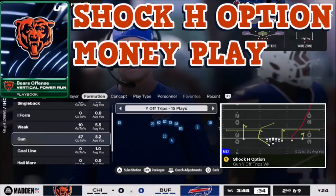So guys, once again, I'm going to be rolling with the Chicago Bears playbook. A particular play I want to feature out of my mega scheme that I run out of the 11 personnel, the Y-off trips, is the shock H option. This is out of the gun Y-off trips week.